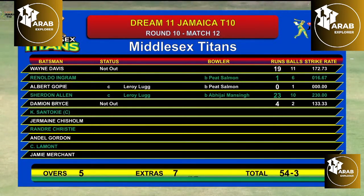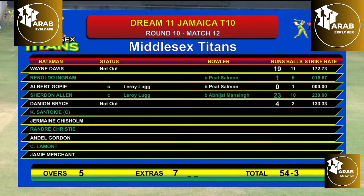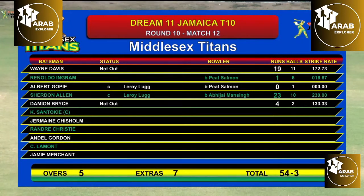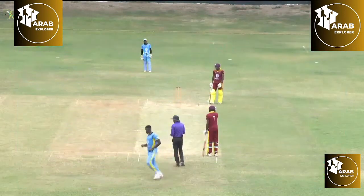Wayne Davis is unbeaten on 19. However, the batsmen to go back: Ingram on 1, bowled by Pete Salmon around the pads. Gopi went for a duck off the bowling of Salmon, also caught by Leroy Log. Log caught Mansingh bowling. Allen is the batter, 23 runs on the board. Not out batsmen, Damien Bryce and Wayne Davis on 4 and 19 respectively. New bowler being introduced.